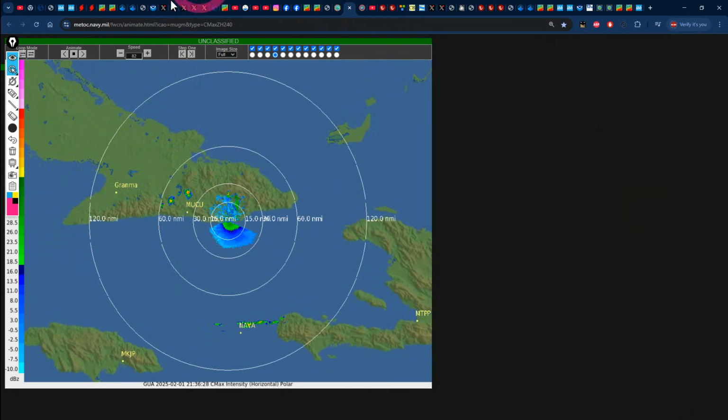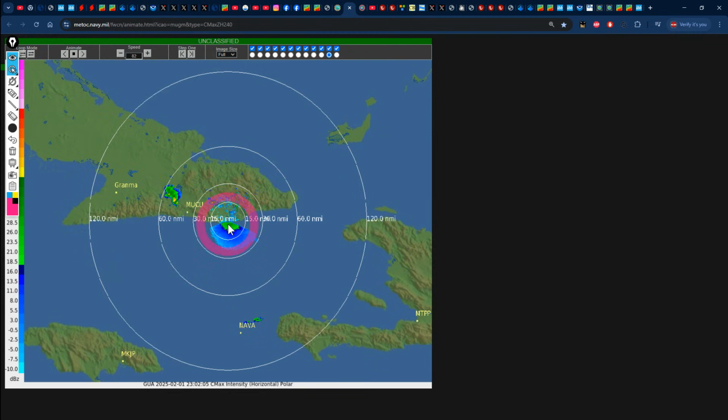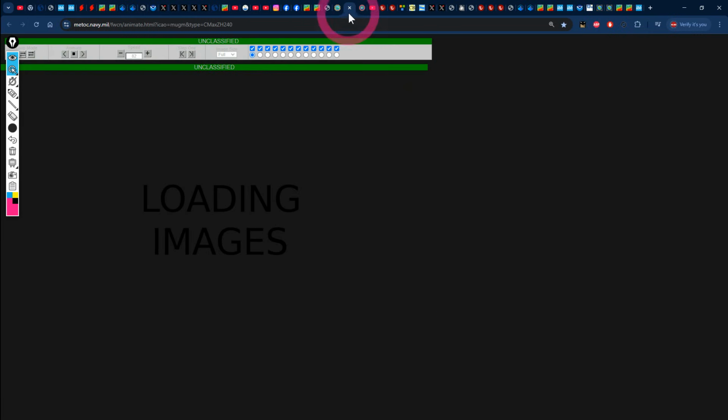Either way, if we take a look at the Guantanamo Bay Cuba naval radar imagery, we can see that there's not much happening across eastern Cuba. Just to the west of Guantanamo, we see some isolated showers. We also see some isolated showers right here to the west of the western peninsula of Haiti. We also see some isolated showers to the northeast of Portland earlier, but nothing really happening right now.